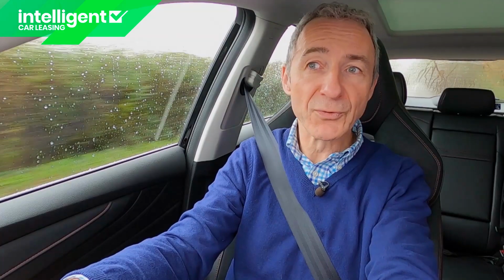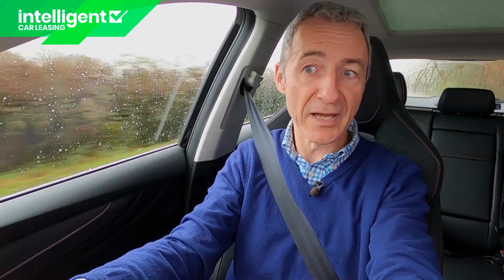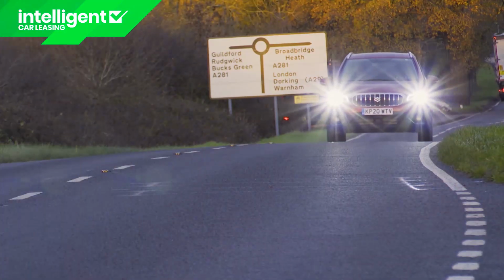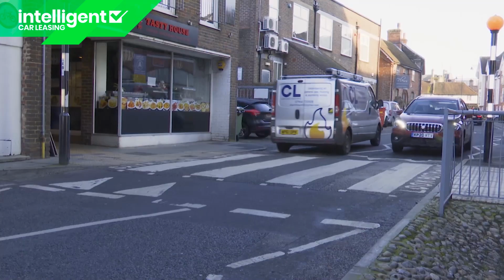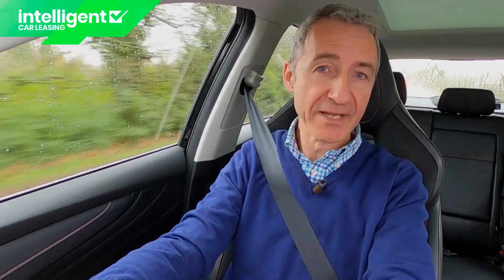Now Suzuki's old 12-volt mild hybrid system didn't do a lot more than that, but this improved 48-volt setup can also deliver a couple of other important benefits. The first is something quite unusual amongst current mild hybrids, and that's the ability for this Suzuki to idle and even coast on full electric power, although only below 10 miles an hour. The other fresh benefit here is something that's supposed to be now quite common amongst mild hybrid models, and that's the ability to torque fill under acceleration to compensate for turbo lag.